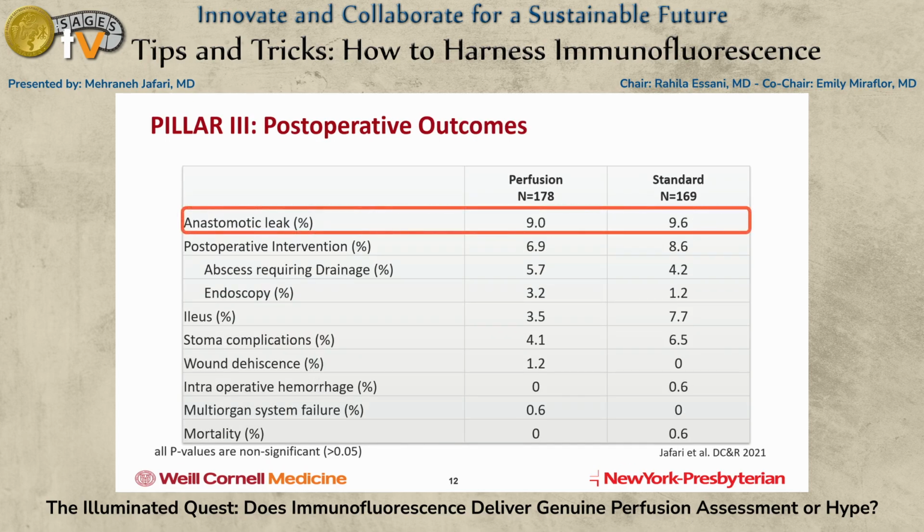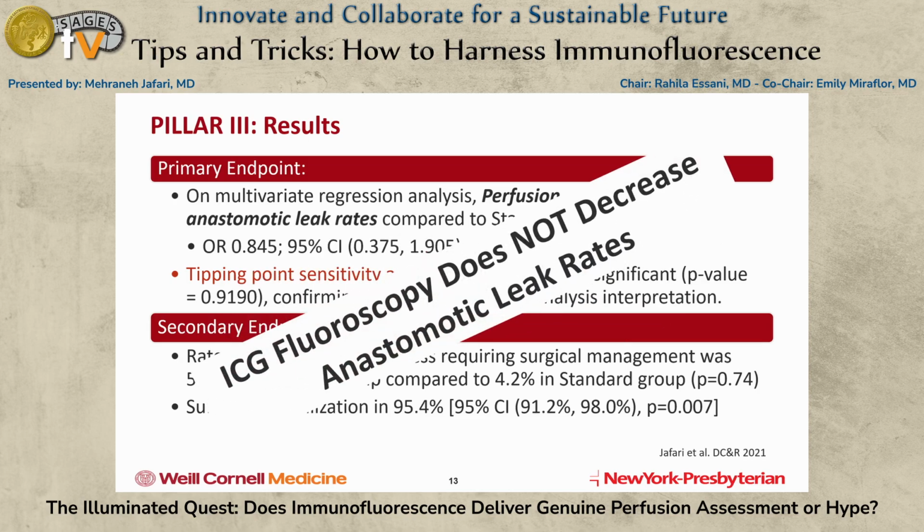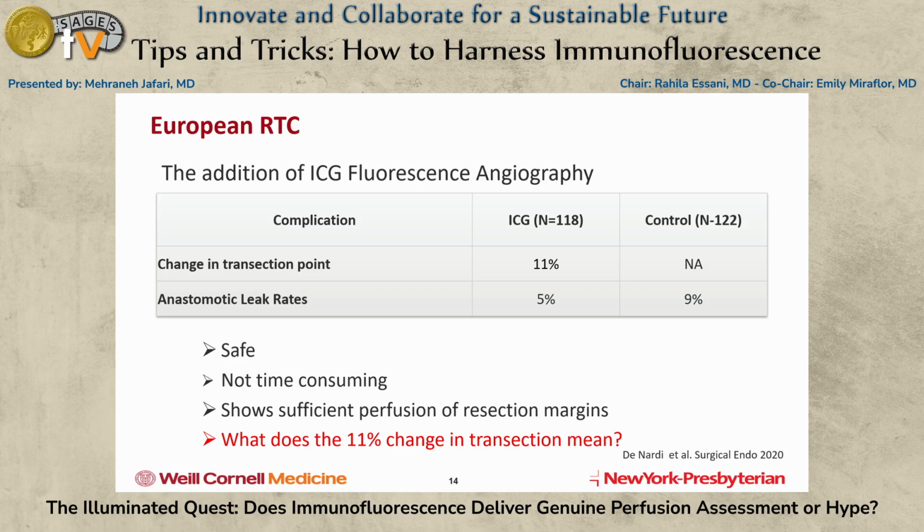What we found is that anastomotic leak rates are essentially the same. So it did not make a difference whether we used ICG or not. When we did a tipping point analysis, because obviously we hadn't reached power, even if all the patients had leaked in our control group, we still would not have reached statistical significance. You can argue whether that would be clinically significant, given that it would be 14% versus 9%. So the conclusion of this study was that ICG does not decrease anastomotic leak rates, and we specified that in high volume hands, because obviously the surgeons participating are all high volume surgeons.